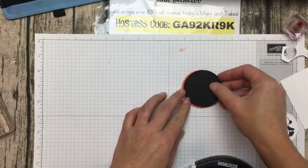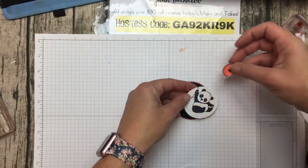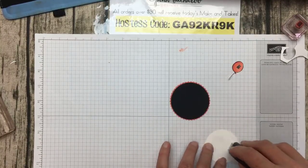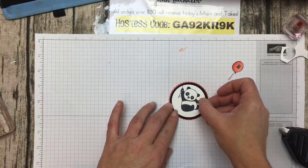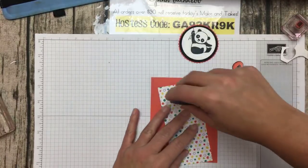All right, so a Calypso Coral scallop and a Basic Black stitch circle. Aw, so sad, his balloon, it floated away. That's all right, we'll fix it. I guess you could just do that, right? And then just hand cut it out and put it back on like I'm gonna do. Oh well, I was trying to be fancy.